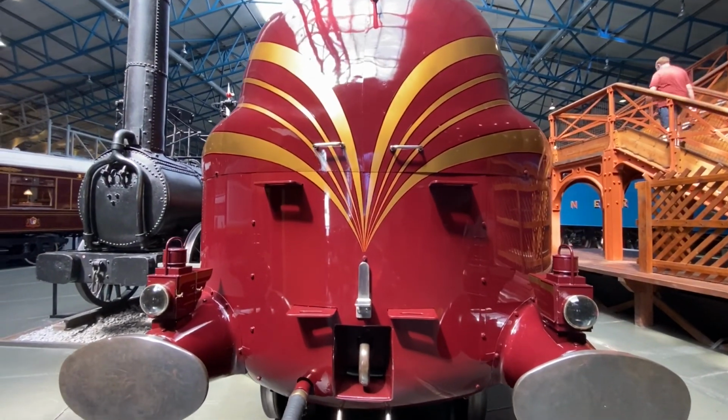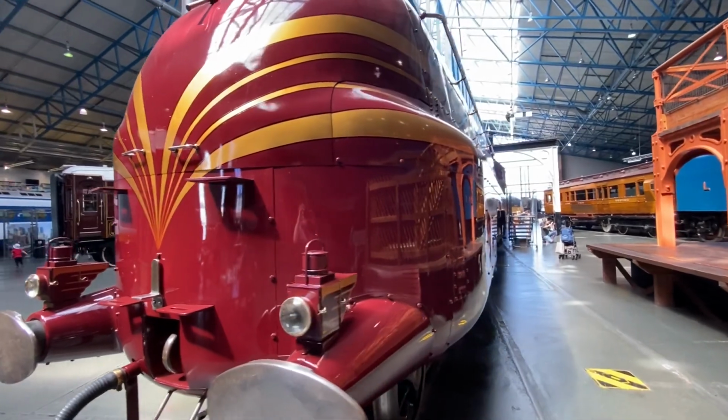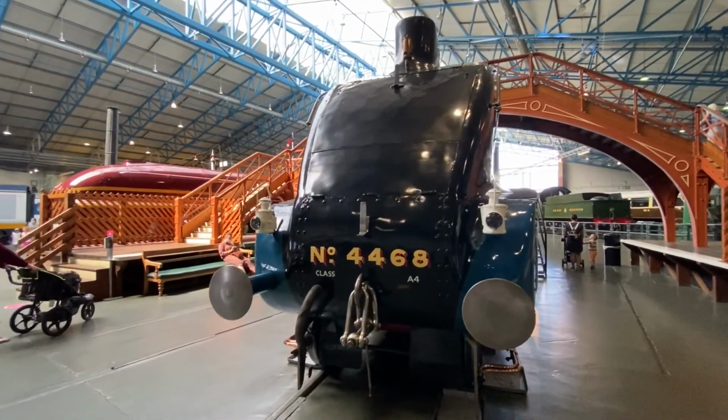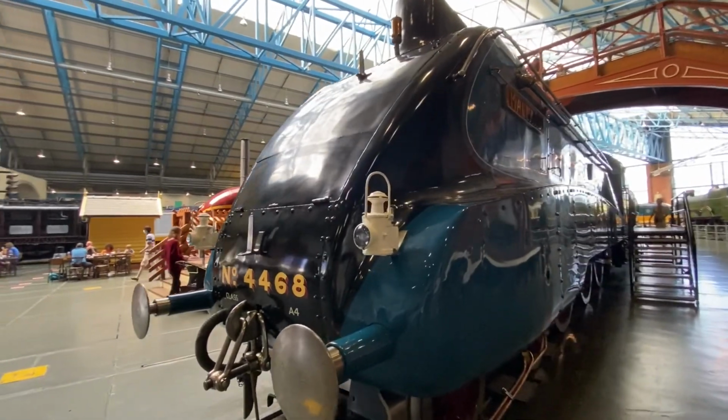Bit of a shout out to this particular train, the Duchess of Hamilton, which I reckon has a really cool Art Deco look to it. And this is the Mallard, which is a really famous steam train because it's the fastest steam train ever made. I think it was 126 miles per hour.